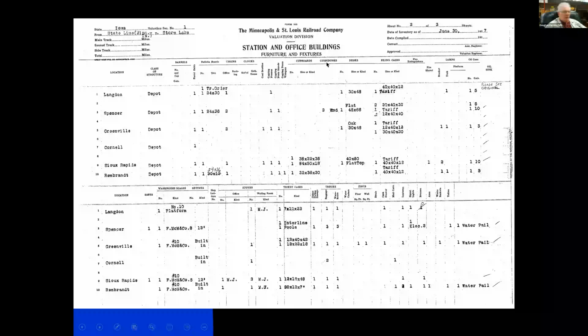Look at that. They want to know how many cupboards, cuspidors, desks, filing cabinets, fire extinguishers, lamps, oil cases, clocks, chairs, bulletin boards, barrels. They literally counted everything. Here we got warehouse scales down here, stoves, ticket cases, trucks, hand trucks, I'm assuming. And I can't quite make out that word, but look at that, one water pail. Every depot had a slightly different inventory for that type of stuff, but they were counting everything.